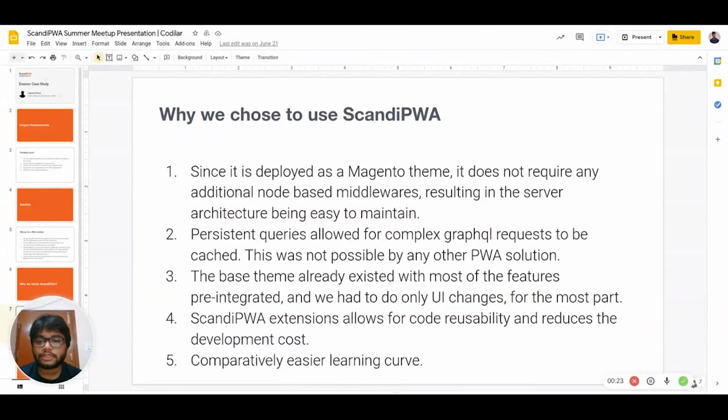Then we also have the concept of ScandiPWA's extensions, which you can think of as extending the functionality and using reusable extensions, for the lack of a better word, which we can use on multiple projects. So things like payment gateways, things like Google Tag Manager integrations. We had extensions either in ScandiPWA's marketplace, or we built those extensions, which was pretty helpful for us, because now we can reuse these extensions in other projects. Stuff like payment gateways are mostly stuff which we can reuse in multiple projects. So the extensions were a pretty good plus point.